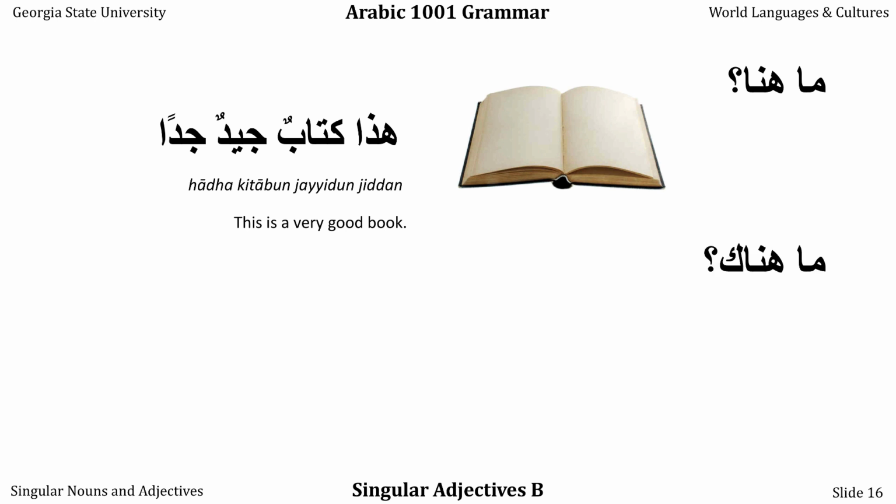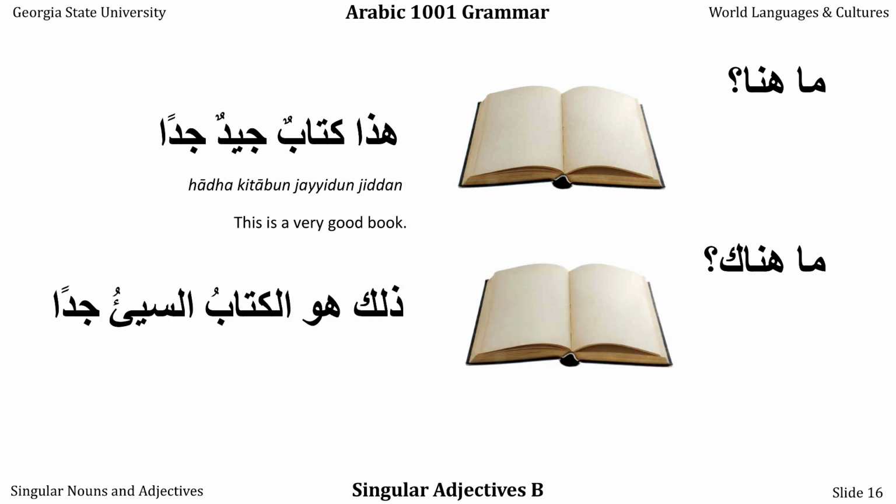Since we've learned good, let's go ahead and learn bad. Ma hunaka, what's there? Let's say it's Ayn Rand's Atlas Shrugged, a dreadful book, and we'll call it dhalik huwa al-kitabu sayyi'u jiddan. So again, dhalika huwa al-kitab means that is the book. We're going to take the adjective sayyi', which ends with the hamza, the uh-oh sound, and because kitab is masculine, singular, and definite, we're going to add alif lam to sayyi' to make it definite, and we're going to add the single dhamma to match the single dhamma of kitab. Dhalika huwa al-kitabu sayyi'u jiddan, which is fancy Arabic for that is the very bad book.